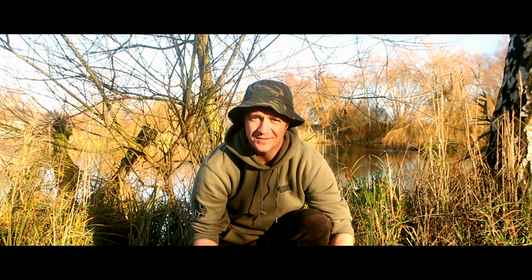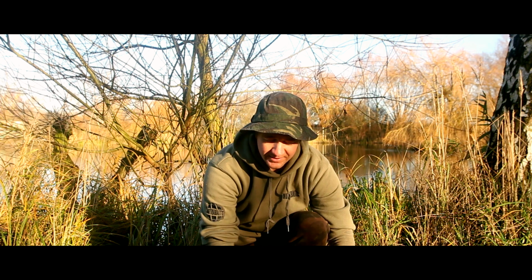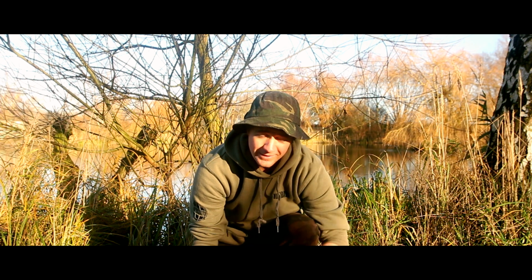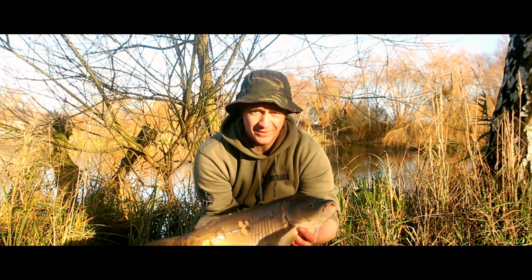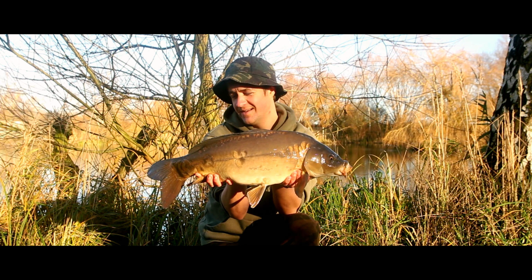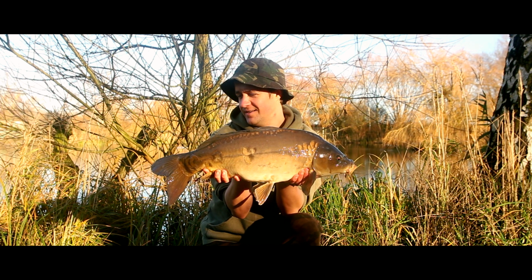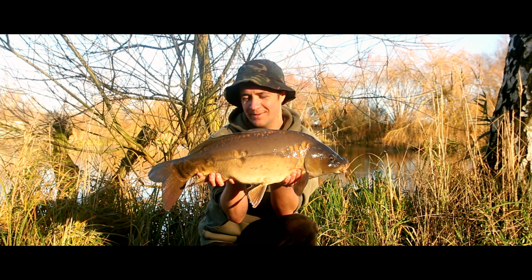Alright, so here we go, just had this one on the new Code bait. A little bag of Code pellets and then just a scattering of Code boilies around it. Lovely little mirror, not a monster, but very welcome all the same. For December, on a new bait, just getting off the mark is a bit of a result, so absolutely buzzing with this little one.